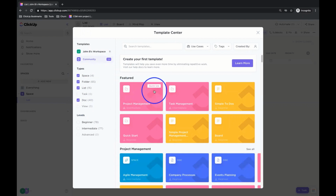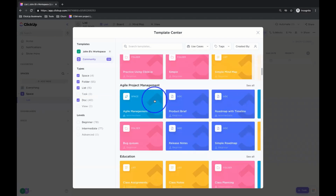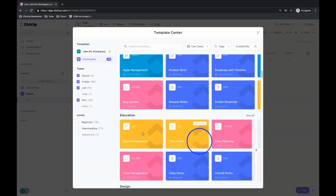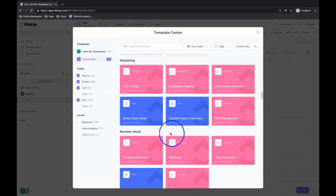This is really darn cool, in my opinion, because this is just free information, right? Depending on how you work or where you work or what you do, you can come in here and see all of these free example ways to use ClickUp to do what needs done. Education's a cool one right now, as well as design, media, sales. There's a bunch of different options here.